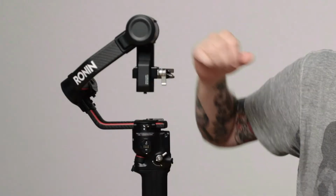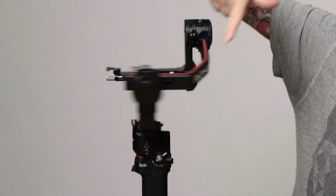This here is my DJI Ronin RS2, and it is a really nice gimbal, no doubt. Just recently, its successor, DJI's RS3, has entered the market. And guess what? That is even better. Do I want it? Oh yes. Do I need it? No.